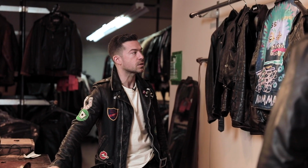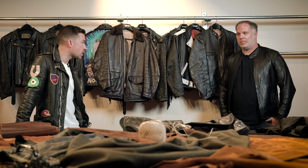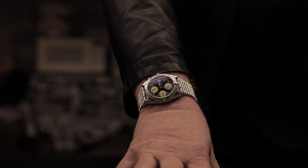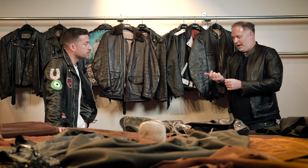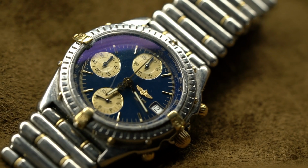I think that there is an element of romance, as you were saying, and something that invokes that feeling. Five minutes, talk about your dad's Breitling. Yeah, you can probably tell me more about it. I know what it means to me, but... I mean, it's a Breitling chronograph? I think it's a Chronomat, actually. Yeah, I know the bullet band is very 90s, right? Yeah, it's actually really cool.